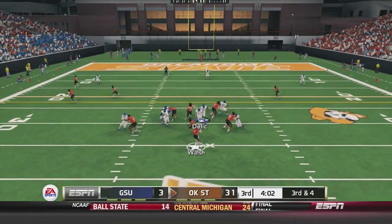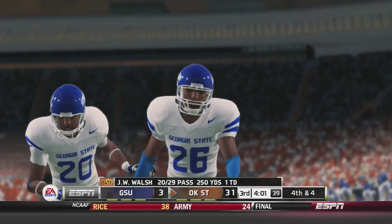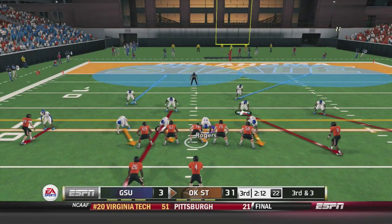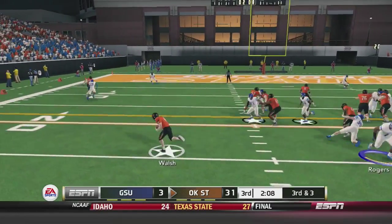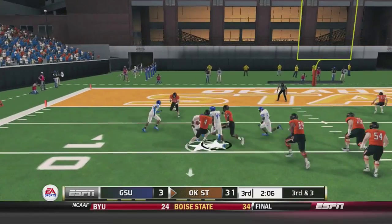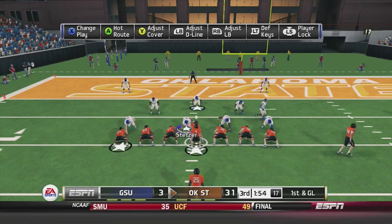3rd and 4 now. Walsh back to pass. He's going to fire for the sideline, and that one's dropped by Curry. And that would set up a field goal by Oklahoma State. They're up 31-3. They get the ball back later in the 3rd, and Walsh takes off on the QB keeper. 12-yard gain inside the 10-yard line.